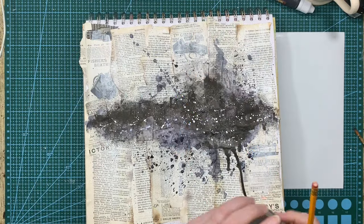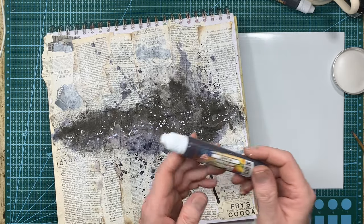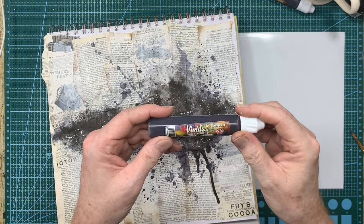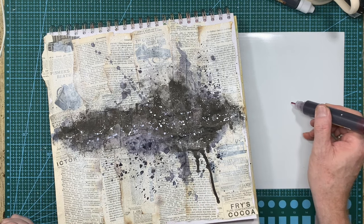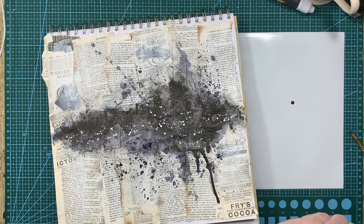That's fine. Okay, so what I want to do now is I've got some red. So this is Will Scarlet. Obviously, it's red. But it's not like a burgundy red or anything. It's more of a, I would say, tomatoey red. In fact, I'll show you.